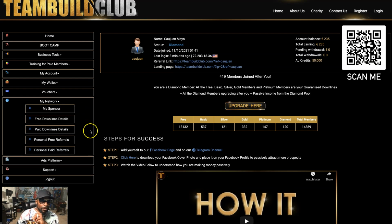When you come to my network, you see right here where it says paid downline. Okay. So what that is, people that actually upgraded. Now I don't know how many people upgraded since I've been in, but we're going to see. So, you see people upgrade to basic, silver, gold, platinum, diamond, right? So let's go to those real fast. So we go to paid downline details.